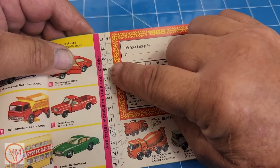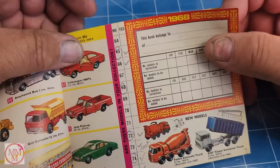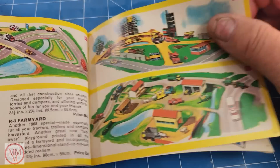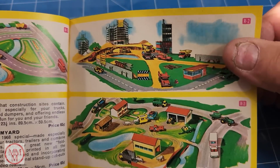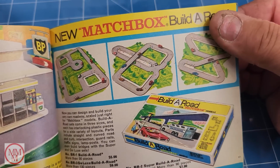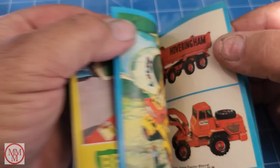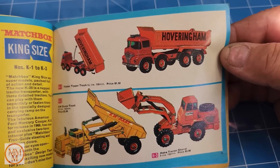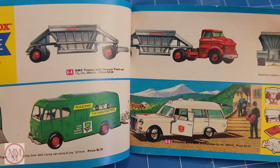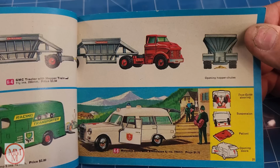So whoever this book belonged to, they didn't fill it out properly. They just ticked probably the ones they wanted, or maybe the ones that they had. And at the back of the book is some more information about larger toys that you can buy from Matchbox to enjoy with your Matchbox car collection. There's petrol stations and various track sets. And then towards the back there's a section on king size. Is this bringing back any memories for anyone? Please let me know in the comments if you're pausing the video to check out these pictures and the information.